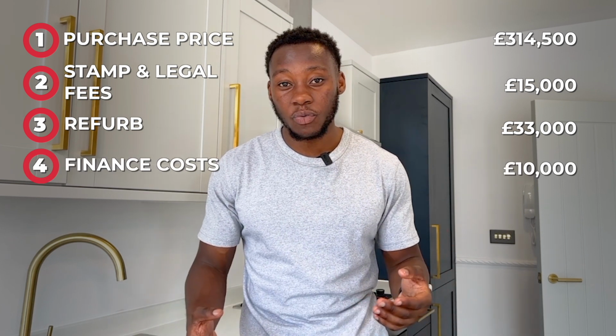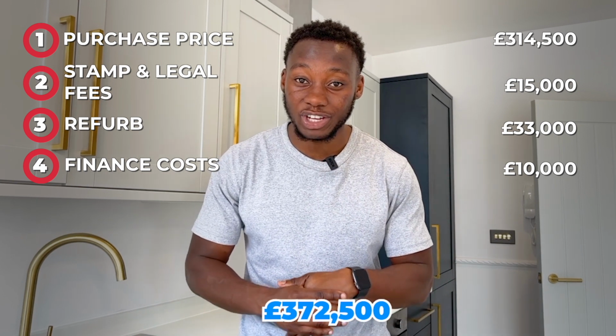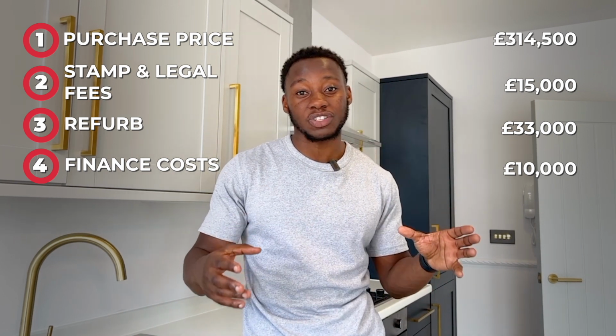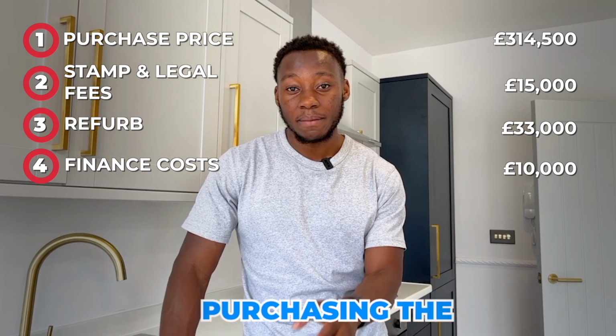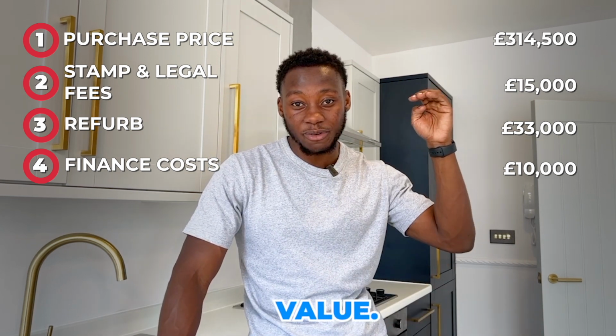So all in all, we came in at around £372,500. And that was the total cost of acquiring the property, purchasing the property, refurbing the property to be able to increase the total value.